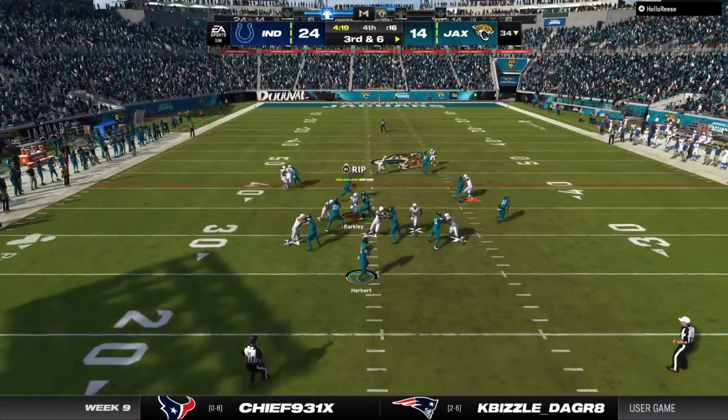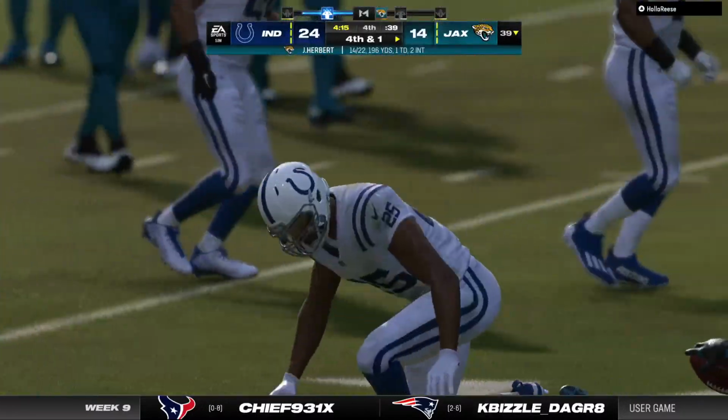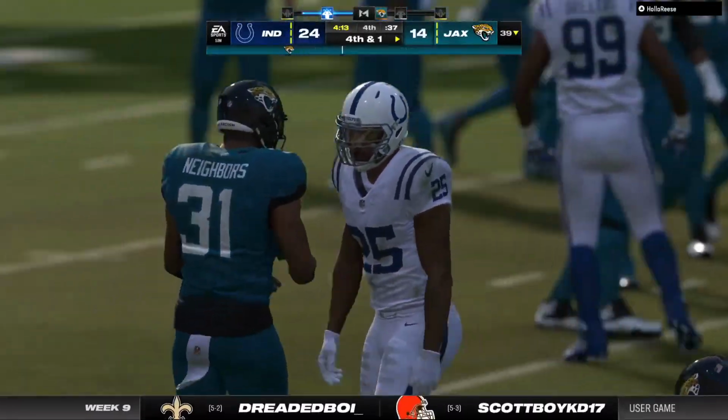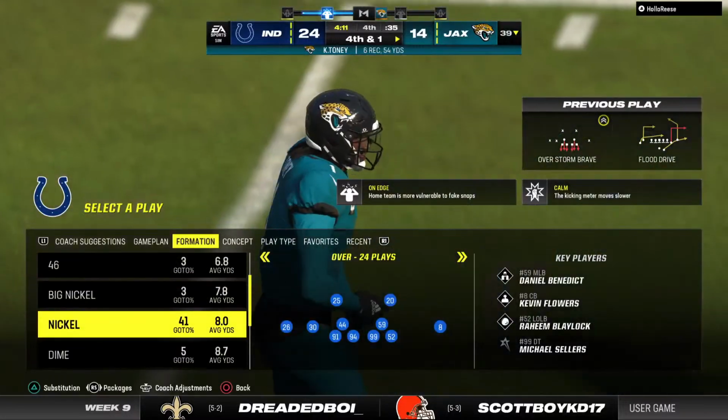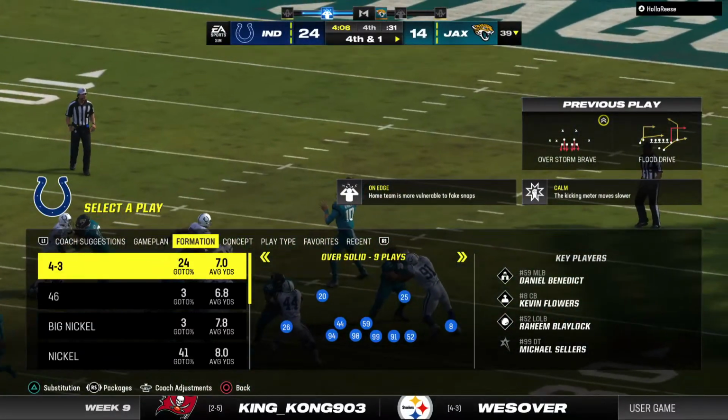Going to throw on 3rd down with Herbert. And that'll be caught by Tony. And he's going to be taken down at the 39, clearly short of the 1st by a few yards. Give him a gain of 5 on the completion, and that's going to make it 4th down.